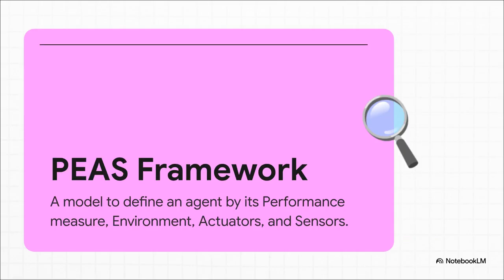So to design one of these rational agents, developers use this really handy framework called PEAS, P-E-A-S. It stands for Performance Measure, Environment, Actuators, and Sensors. It's basically a checklist for defining the agent's entire job. What's success look like, where's it working, and what tools does it have to see and act with.